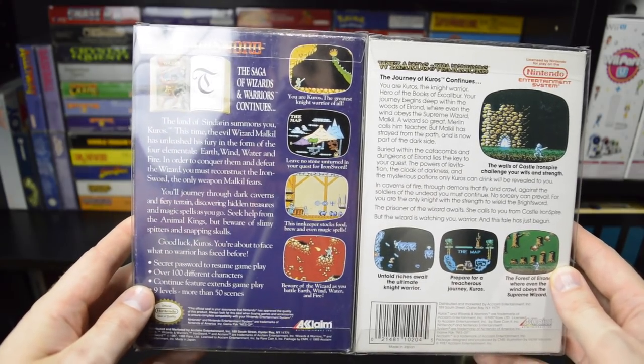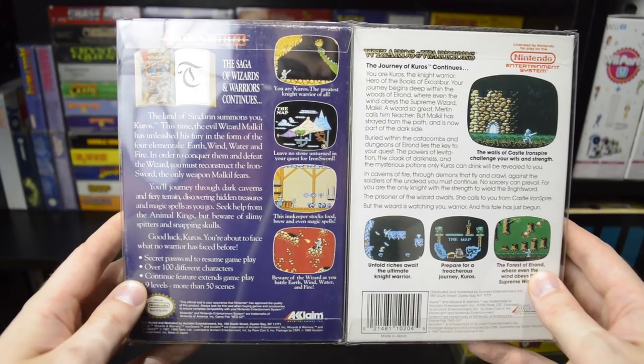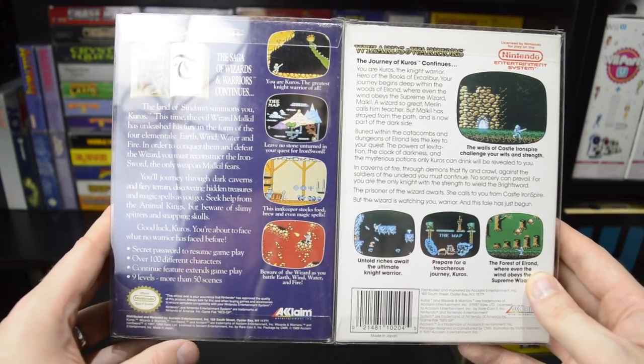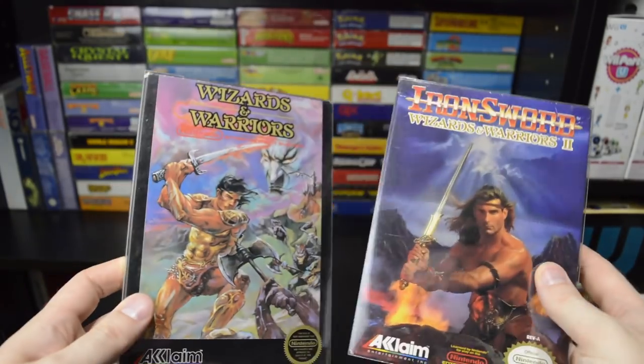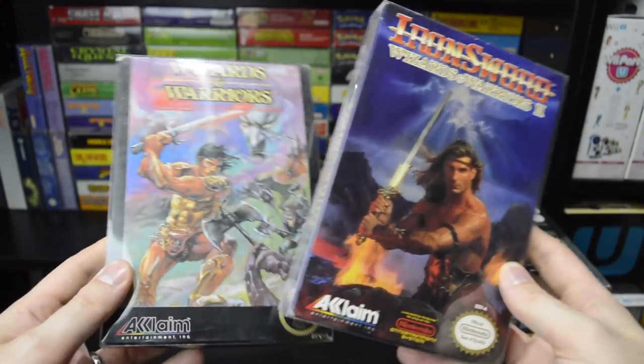non-linear, and you have your spells and armor, but it also has some devilish platforming sections as well. So these are really nice and varied games. I love Wizards and Warriors games.